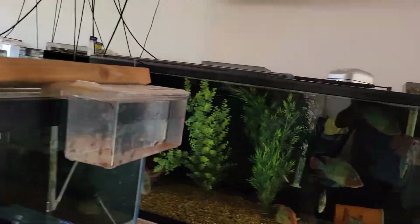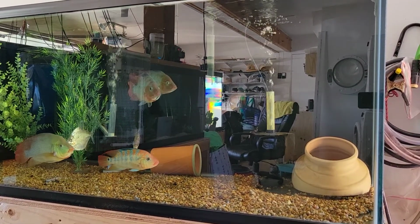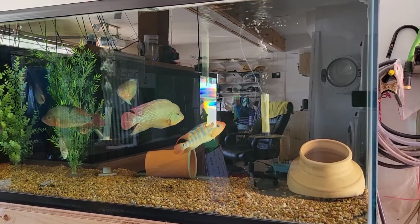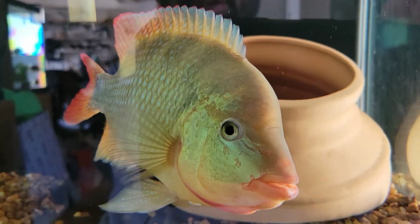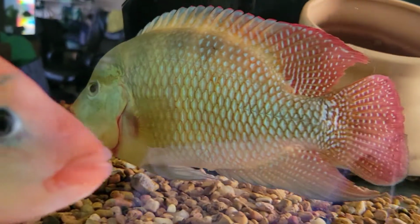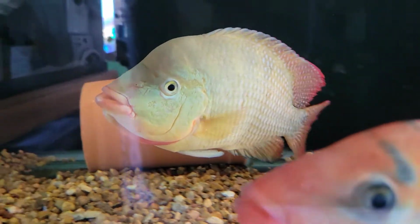Now, one of my favorite tanks we're going to look at here is this 180 gallon with some of my F1 grow outs, red terror grow outs, and you can see that big male. He's my absolute favorite right now. He's off of one of my old breeding pairs, and man, I love this guy. I think he is going to be a very good breeder for all the traits he has. You can see the spangles on his body, and I can tell you his barring is excellent.